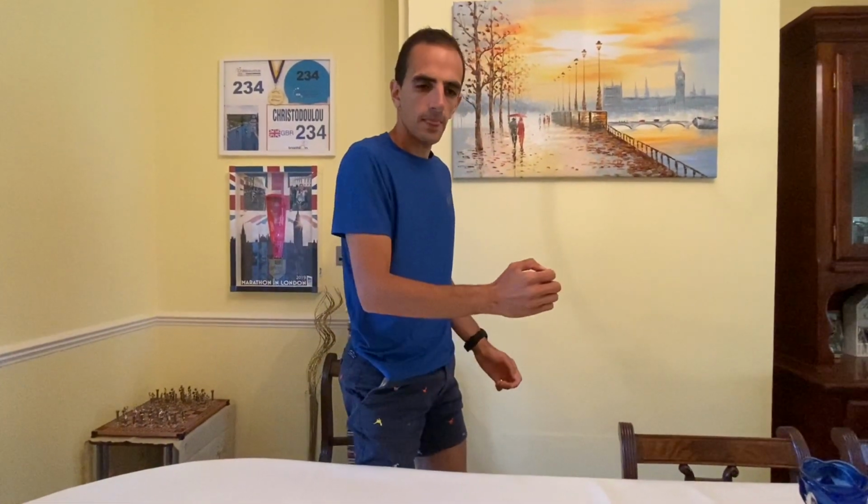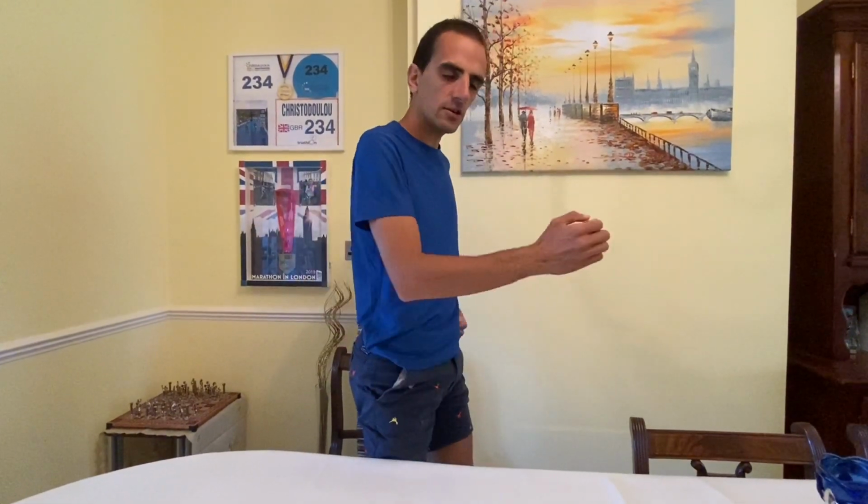shoulders, and you should be running with a 90 degree arm drive, which goes, I'll just demonstrate quickly. So a 90 degree arm drive, which basically should go back to your hip, and then this one should be here. So it's like that, but it's nice and relaxed. So it's not like that, it's nice and relaxed.